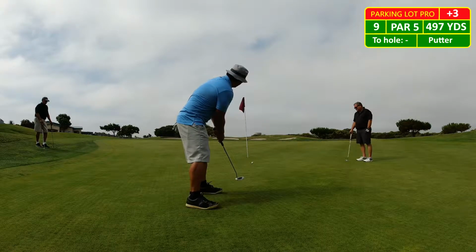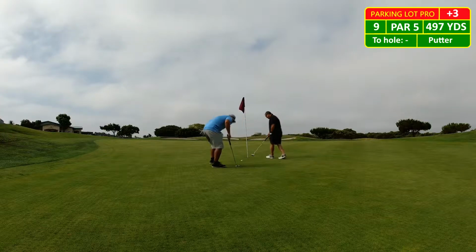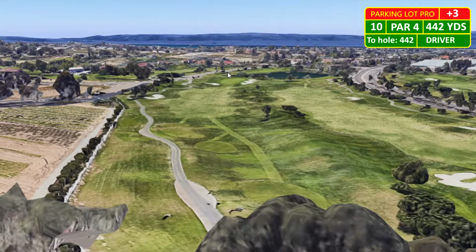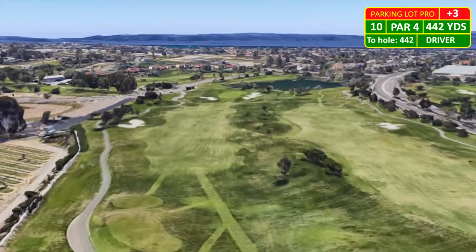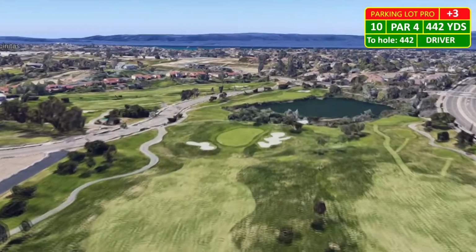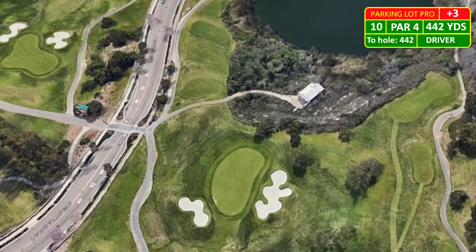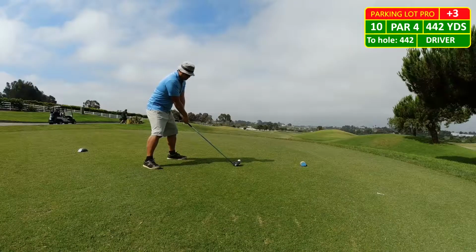So 3 over in the front 9. Oh my goodness, one of the better days I've played. But that wasn't the happiest part about today. I will get to the holes that I thought were disastrous, and actually I was able to manage some decent score. It's all about damage control. It's a game of averages.